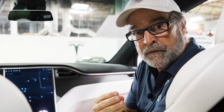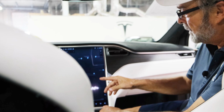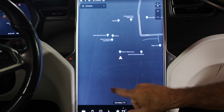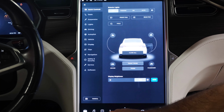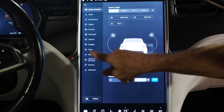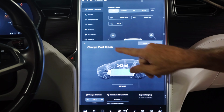I want to talk to you a little bit about ways to improve how long your battery can last and how you would charge your battery. So I want to show you from the screen how we're going to do that and make sure that you have a clear understanding of it. Get to the charging screen. So I want to hit the little car on the bottom left. We're going to go up and we're going to hit the charging button, and on this Model X it's right up here. And we're going to go to the charging system.